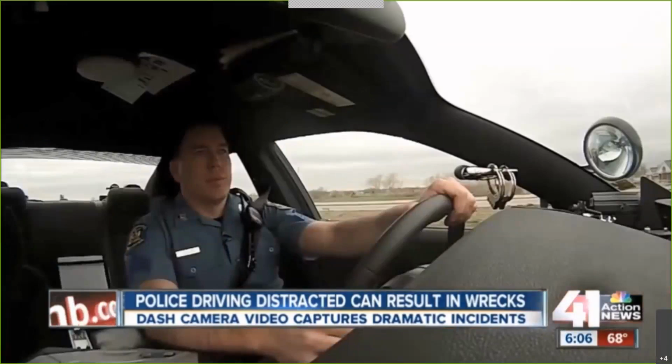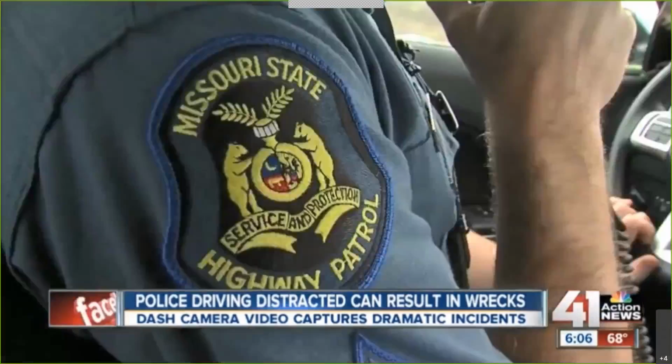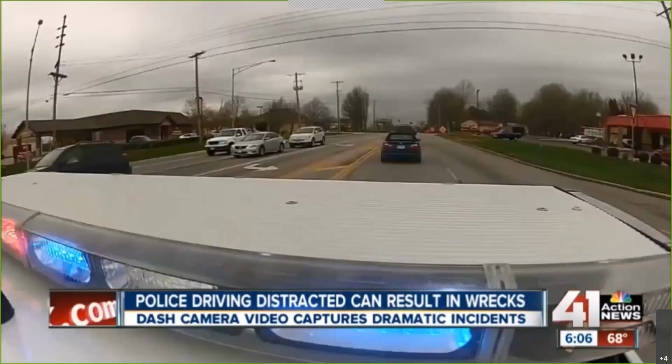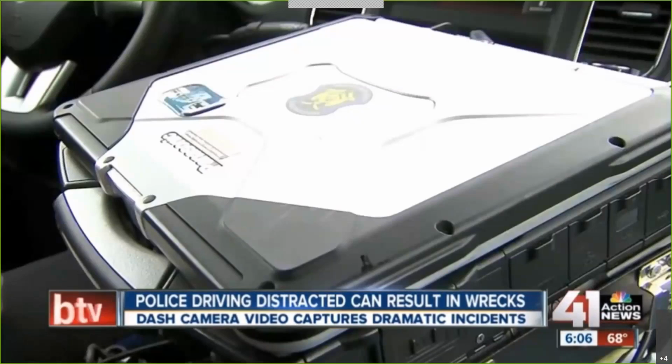Yeah, it's very easy to get distracted. Sergeant Andy Coates, a state patrol veteran of 17 years, admits there's a lot competing for his attention these days. Along with the radio, there are lights and sirens, radar technology, and most of all, the laptop sitting right next to the wheel. Officers are wrecking squad cars all over the country because they're distracted, because they're focused on something else.